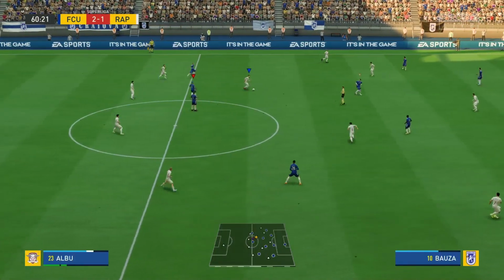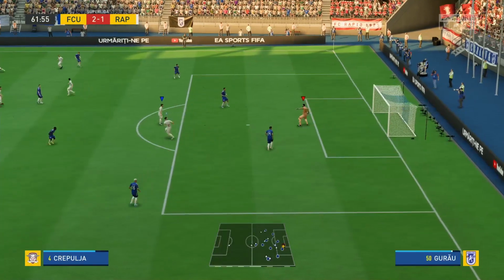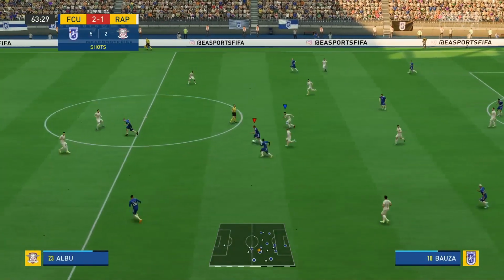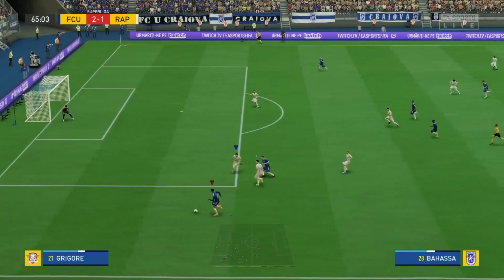And taking it away. From a long way out. Was always likely to be the goalkeeper's ball. Well, the stats tell you everything. The chances have been few and far between, and they haven't tested the goalkeeper anywhere near enough. If they want to get something from this game, they're going to have to improve in the final third.